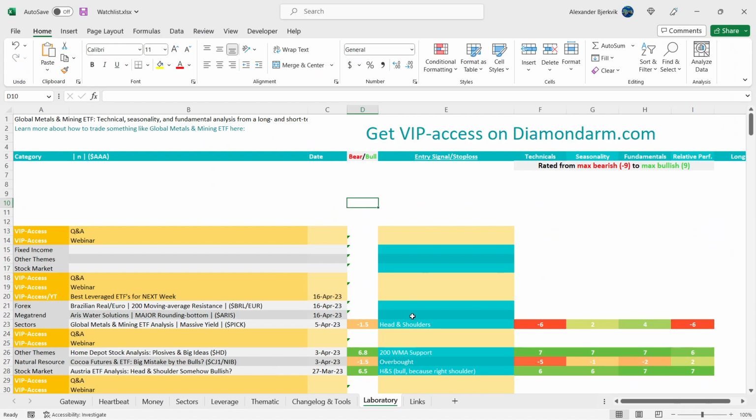So let's write some notes here. We do have a rounding bottom. That's what we have. I think I will give, okay, I will give the bulls a 6. I would have given the bulls a much higher score if the pattern was a bit different.